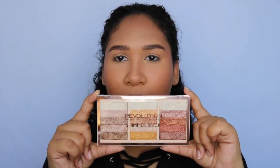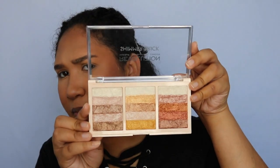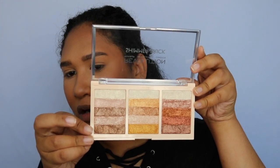Let me just get a wet wipe because I'm gonna need one for the next part. Okay, so next up, I have this. This palette is so pretty. This is the palette. It is the Revolution Shimmer Brick palette. I don't like that name. So it's a whole bunch of, I'm assuming it's baked highlighters because they have baked highlighters and this looks like a baked highlighter palette. So they have different shades of highlighter.